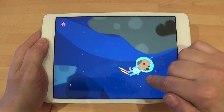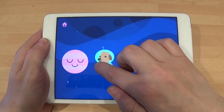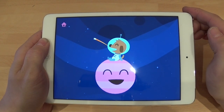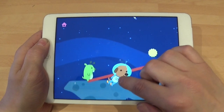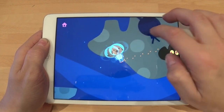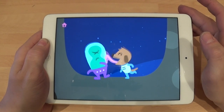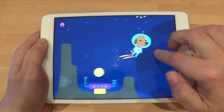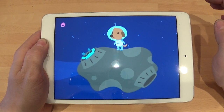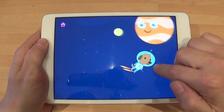Nice. More stars. Oh, another planet. So you have a bit of exercise on that planet there. Oh, I think a little monster comes out of here. What's that? I do like it. That's a teleporter. Okay, what's this one do?